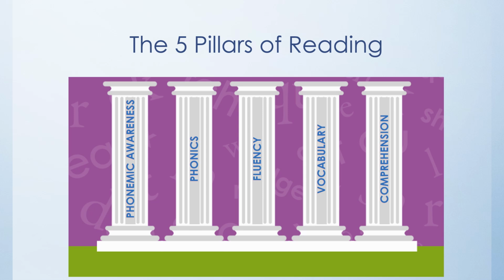Today I've focused predominantly on the early stages of reading with the explicit teaching of phonemic awareness, hearing sounds and manipulating sounds in words, phonics, connecting those sounds to letters and being able to write and read words, fluency, being able to read at a pace that is connected to understanding and comprehension, and vocabulary, the importance of learning many new words through experiences and books that will help make connections with what the children are reading, and that all culminates in comprehension, understanding what we read.